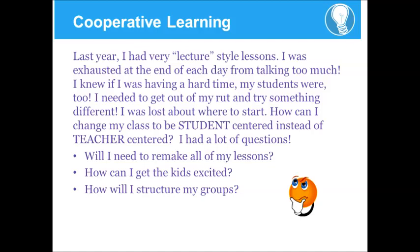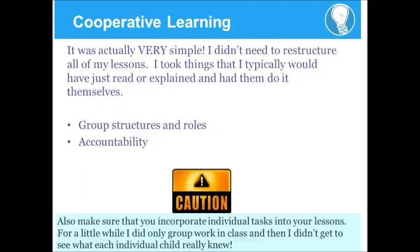I thought, how can I change my class to be student-centered instead of teacher-centered? And I had a lot of questions. Some things that I asked myself: well, I need to remake all of my lessons. How can I get the kids excited, and how will I structure my groups? Because I really wanted to start doing more group work and more cooperative learning in my virtual classroom. And I didn't know how to move that from a brick and mortar school into a virtual setting.